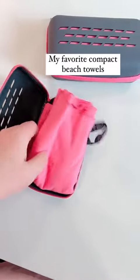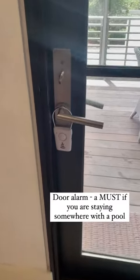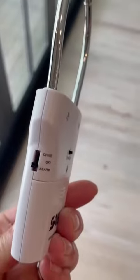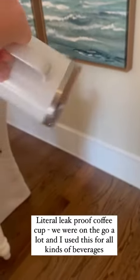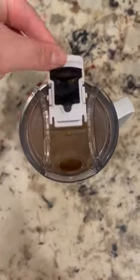My favorite compact beach towels. They're always the MVP of any pool or beach trip. This over-the-door alarm is super inexpensive and a great way to keep toddlers safe if you have a house with a pool. My new on-the-go coffee mug can get thrown in my purse filled with liquid and won't spill. It was awesome for how often we were on the go.